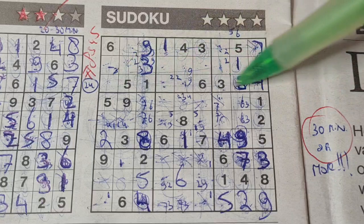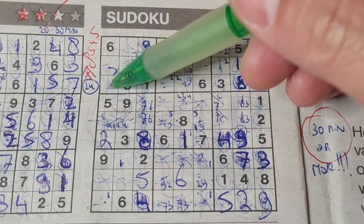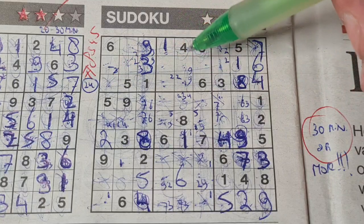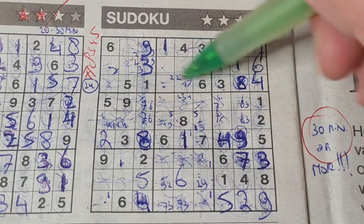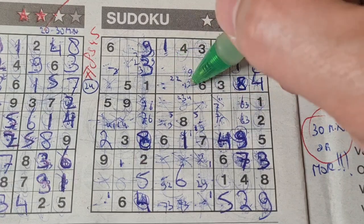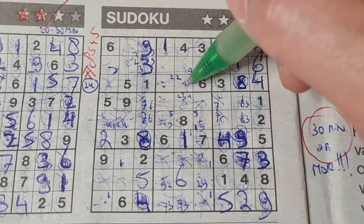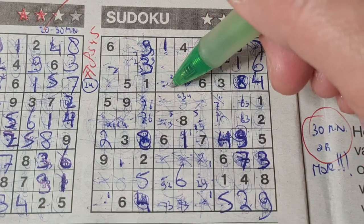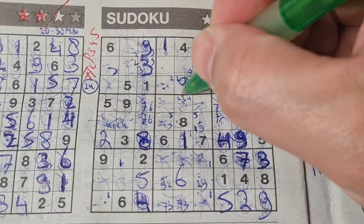And we need a 9 in this row, the third row. Here can be a 9, we have a 9 in this big square, no 9 there. So the 9 could be here or there, together with the 2 as a pair. 2 and a 9. Well, I think the 9 should be here then. Here can be a 9. The 9 should be here.